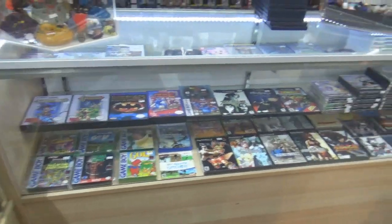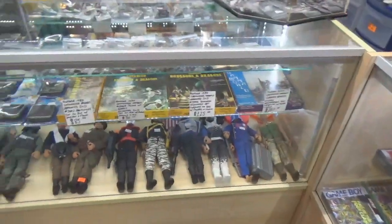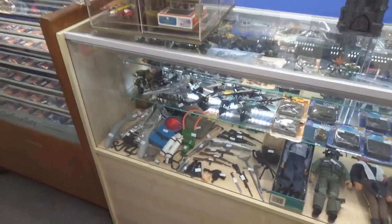Video games, yeah. A little bit of everything. Some Halo stuff. Oh, there go your G.I. Joes. These down here. No, these are from the 90s. I don't have any of those.